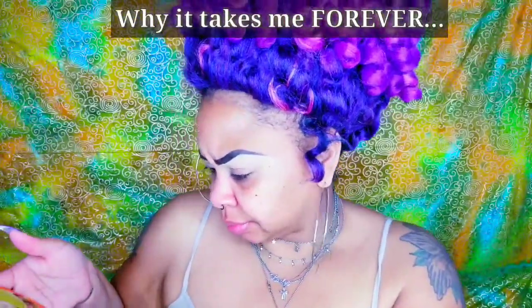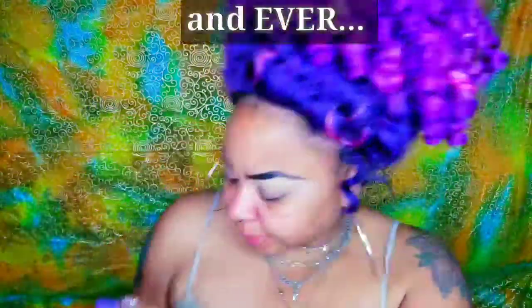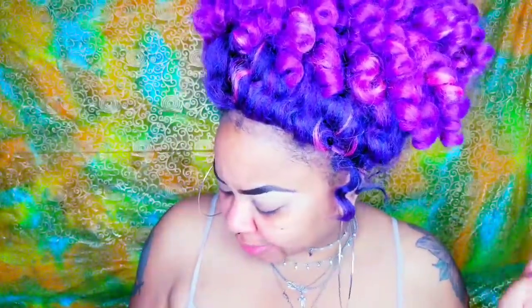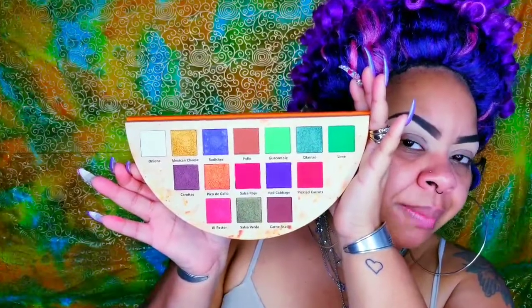Is it 15 shades in this palette? Do I gotta count? Okay, before you come at me, how many are mattes and how many are shimmers? 1, 2, 3, 4, 5, 6, 7. It has 15 shades, 7 shimmers, and the rest are all mattes.